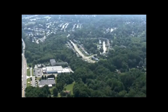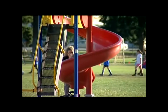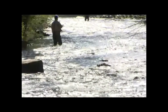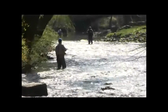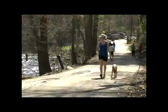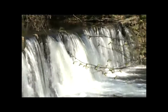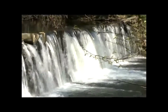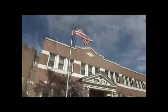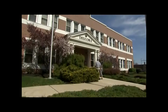Delaware County, a great place to live, work, and raise a family. Delaware County is also home to picturesque waterways that provide recreation, increase quality of life, and enhance property values. Keeping these streams and rivers clean is a priority for Delaware County residents, elected officials, and DELCORA, the Delaware County Regional Water Quality Control Authority.